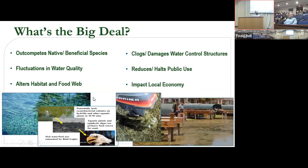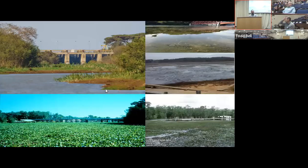So what's the big deal? There's tremendous ecological impacts that can outcompete native species, cause those fluctuations in dissolved oxygen, alter the food web, but it also has major economic issues with it as well. For us at Duke Energy, it can clog water intakes, it can clog dams. It certainly reduces or halts public use and can be pretty wide-reaching on how it impacts the economy.